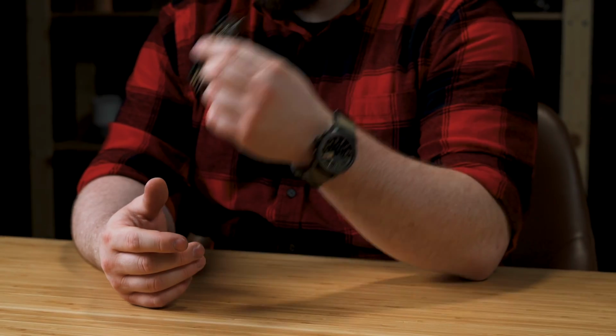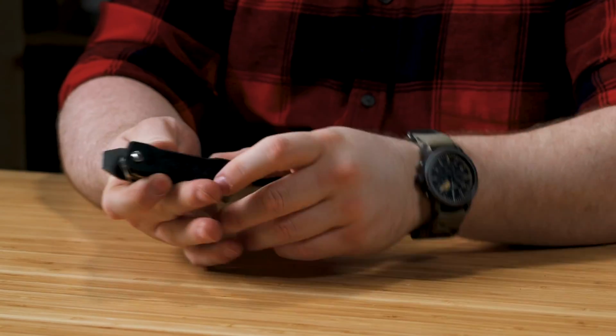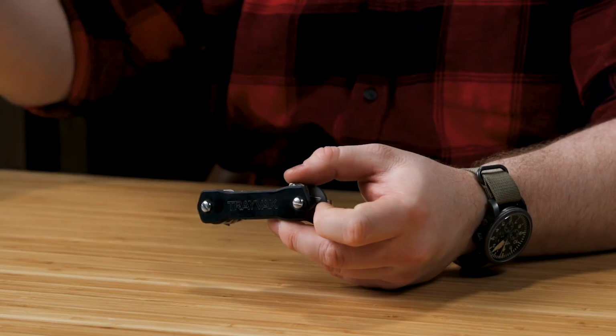This doesn't actually come with any tools, so to speak, other than the pry tool, but there are other organizers out there that have tools and you can use those tools with this. So this is 50 bucks, and I think for getting a deep carry clip with it and the pry tool built in and a key attachment point, this is pretty solid for that price.